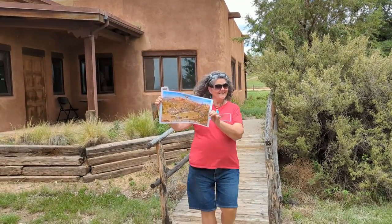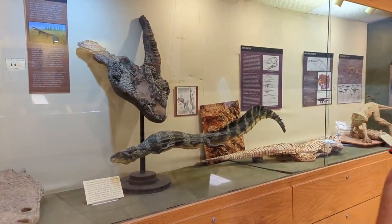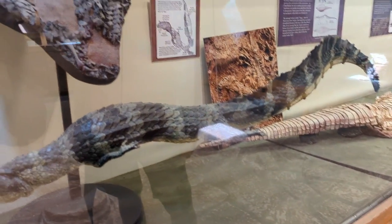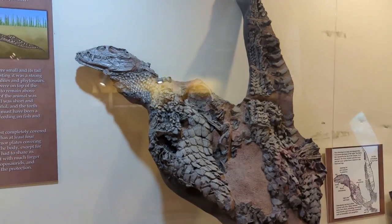What you got? The map. We're going on a treasure hunt. Woohoo! What is that one? He's weird looking. They said this one's reconstructed and that's what they found. Wow.